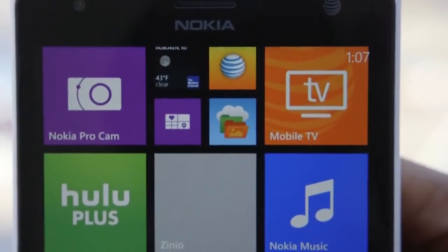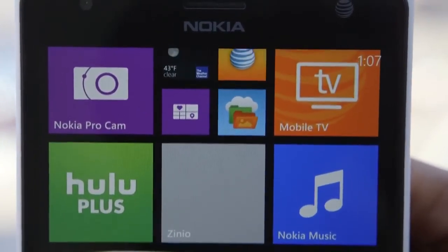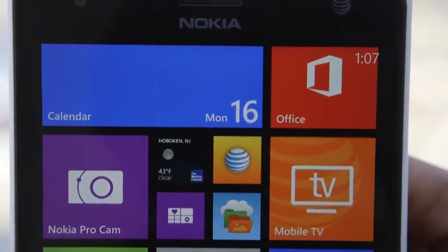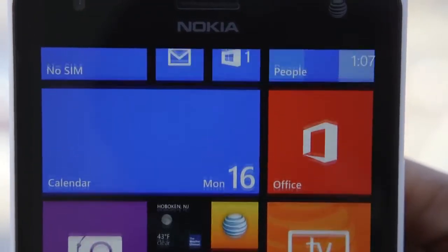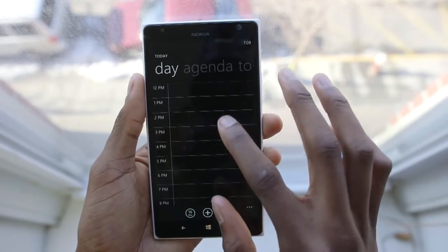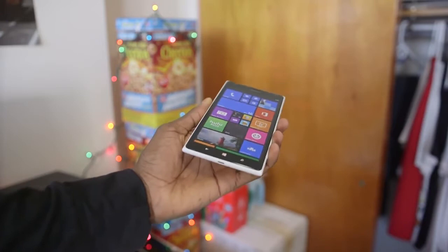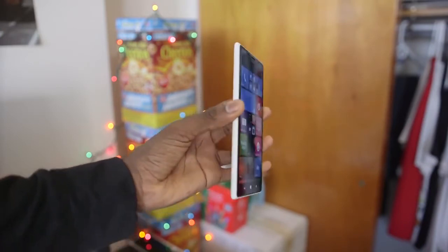If you remember my review of that beast in yellow, it actually had a 720p display, and I could see some pixels in some UI elements that were only supposed to be 1 pixel wide. Well, the higher pixel density here on the 1520 basically eliminates that problem, and everything looks great on it, along with, of course, awesome viewing angles, great colors, everything. So the display on the Lumia 1520 is killer.